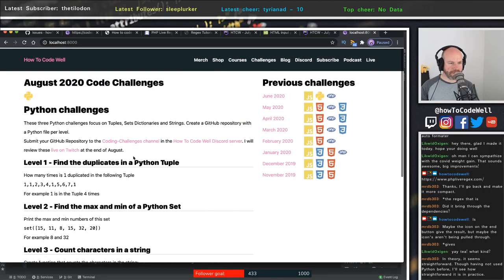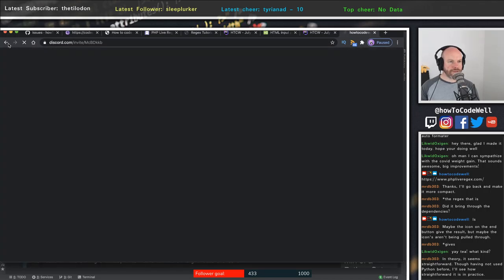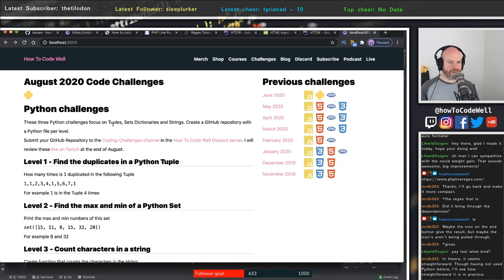Here we go. So I'll go through these again. Okay, so these three Python challenges focus on tuples, sets, dictionaries, strings. If you don't know what these are, then I would highly recommend looking into these, seeing what the difference is between a tuple and a dictionary. And whilst you're at it, also have a look at what the difference is between a list and a dictionary and all those other things. You know, there's no such thing as a tuple in PHP.